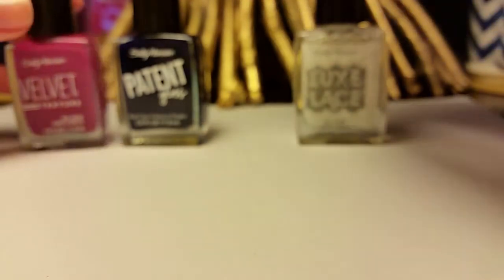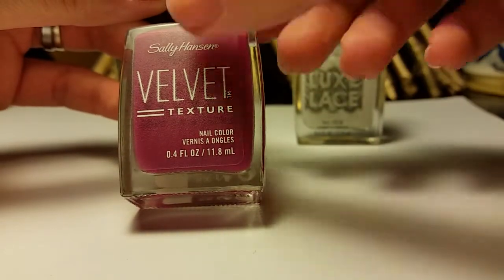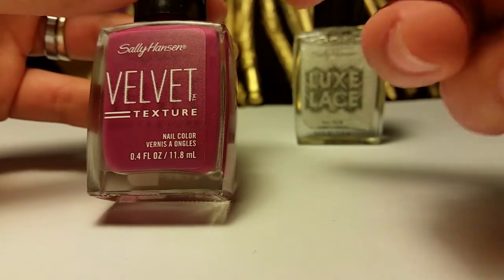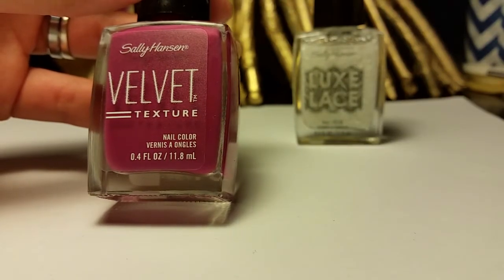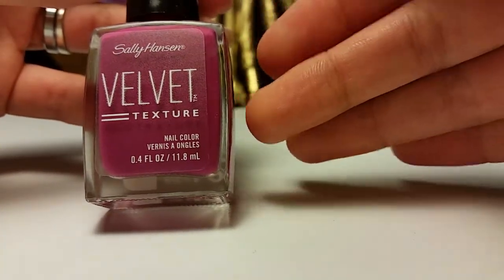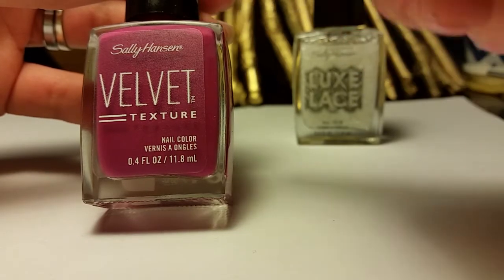And then the second thing that caught my eye is the velvet texture, and this is another spin on the matte and the sugar coat series. No, I'm sorry, this one comes in 8 different shades, and it's this pink fuchsia. It's not really bright, they're not neon at all. And they have another one which is a similar shade, but it's more of a plum.